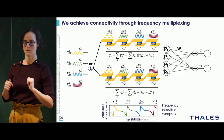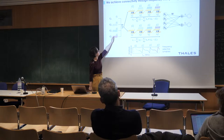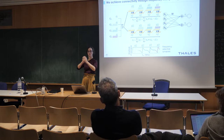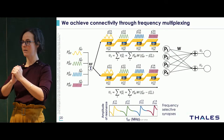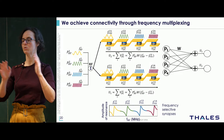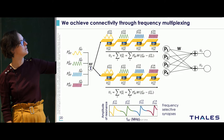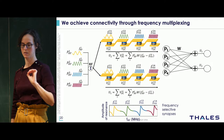Okay? And so you can then have one chain for one weighted sum, another one for another weighted sum. And you see it's very nice because you take all the inputs, you sum them, and you send them to all the synapses, and everyone knows who they should be talking to, to speak roughly. So it's quite different from the frequency multiplexing that you do in optics, because here it's really about the connectivity. It's really about the frequency selectivity of the synapses. So a bit different.